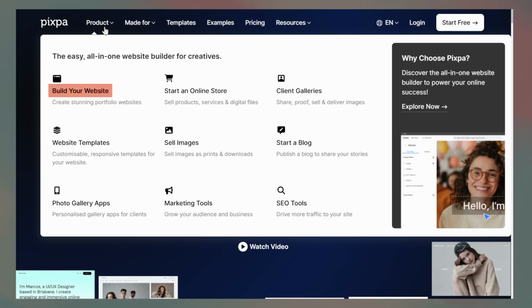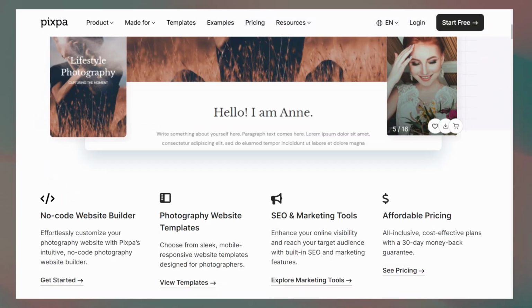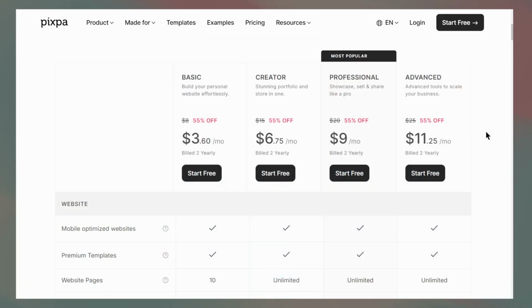The system I'm taking out today is Pixpa, a kind of do-it-all platform for creatives, offering website building, e-commerce tools, and client galleries all under one roof. My focus is on Pixpa's client gallery services, so I've skimmed their website to get a sense of that service in particular and checked out their pricing, which seems pretty affordable. Now it's time to see if the gallery experience lives up to what they're putting out there.